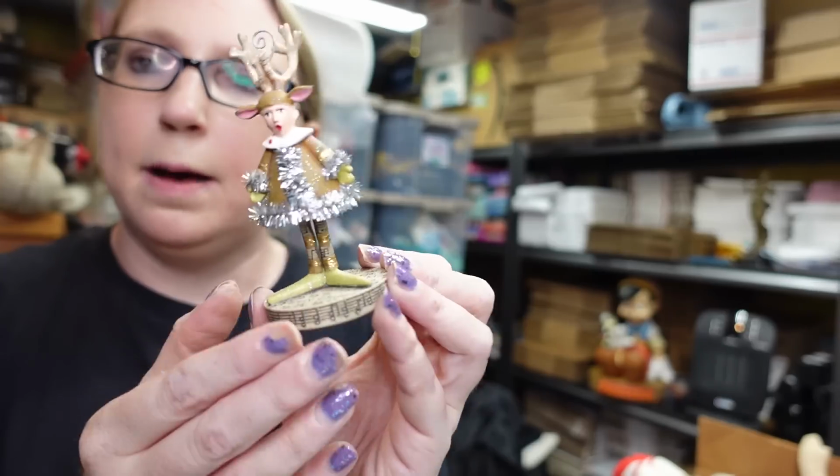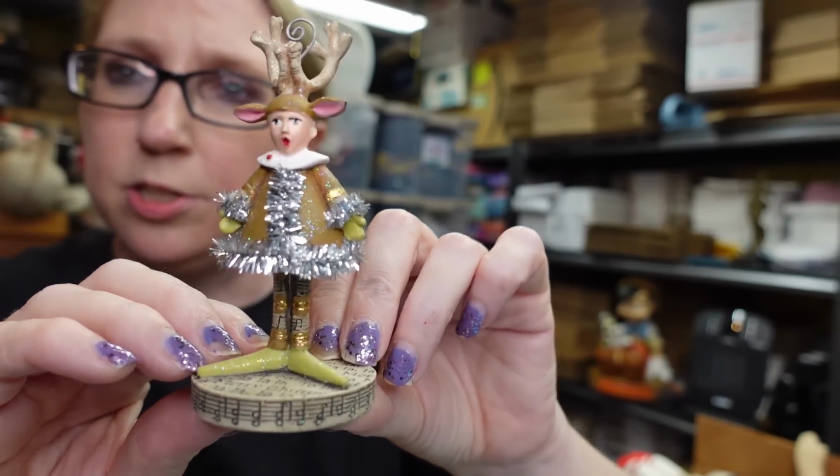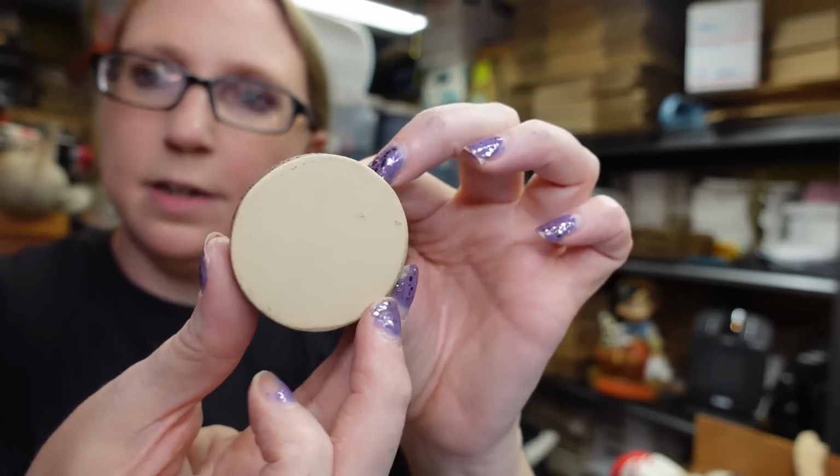This is by Department 56. It is a little Krinkles figure. I mean, so stinking cute. Very, very whimsical. Just a little figure.